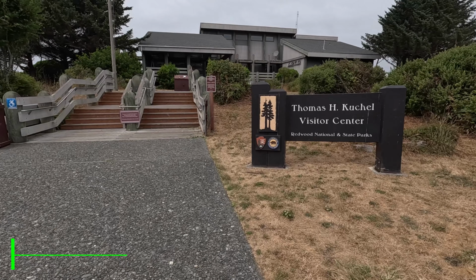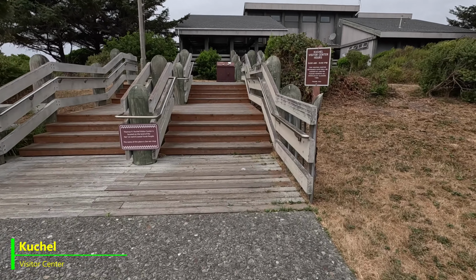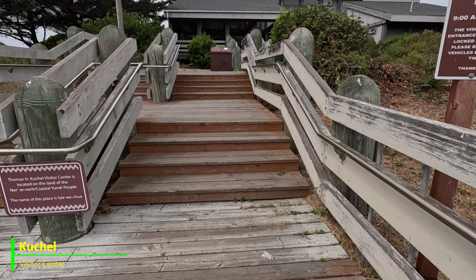Our first stop was the Kuchel Visitor Center, which is the southernmost visitor center closest to the coast. We stopped here to talk to the rangers, and we got a ton of information. We're so glad we did. The ranger there gave us the best trails to hike, the best places to see, and what to do. So I'd highly recommend stopping here. They've got gift shops and restrooms that are conveniently located, exhibits, and other things that you may want to see.